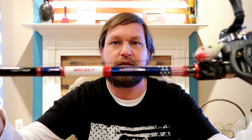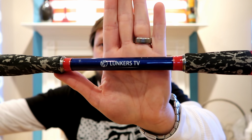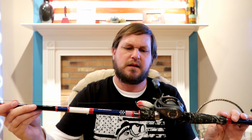All right, so these next four rods and reels, I bought them for a specific purpose, and that's the only purpose that they're used for. This one here is the Favorite Defender. It's the Lunkers TV edition. If you can see that, if it'll focus. No, that's good. All right, so this is the Favorite Defender Lunkers TV edition.